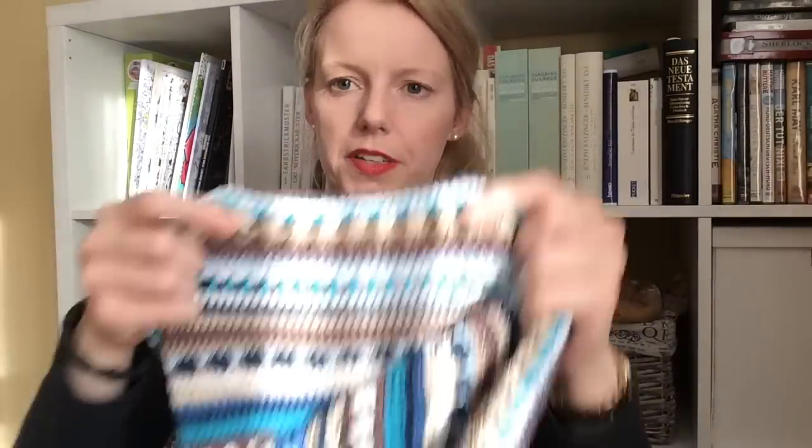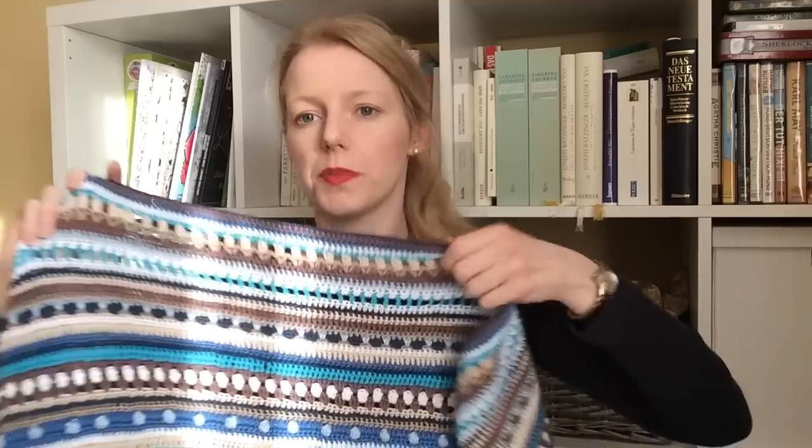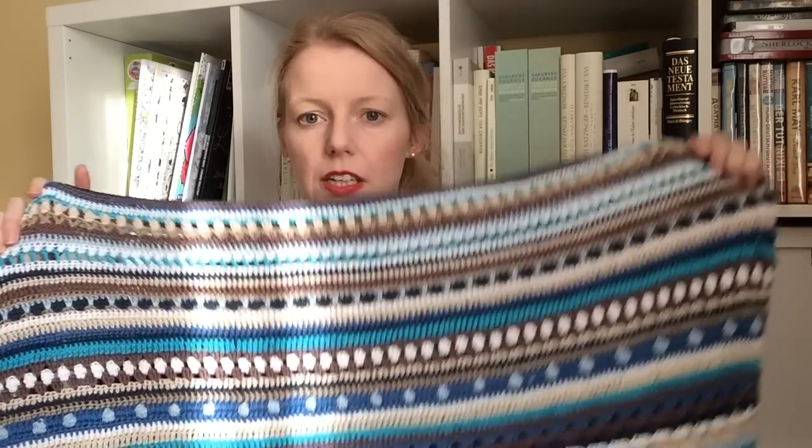So here is where I stopped. It's so pretty. Every row is another pattern. You have every once in a while a special pattern like granny stripes or these bumps or tulips like these. And in between the normal double crochet, single crochet, half double crochet and so on.